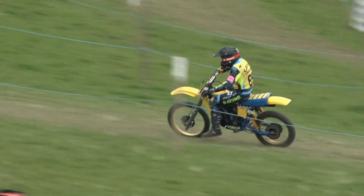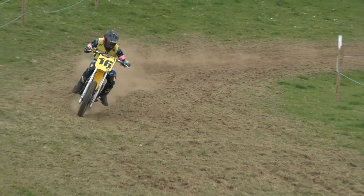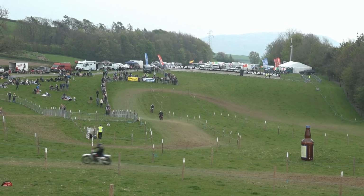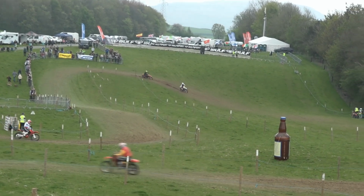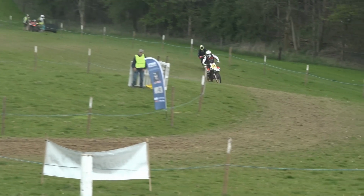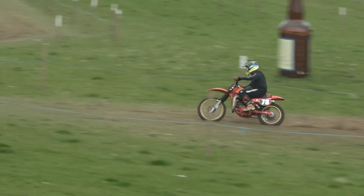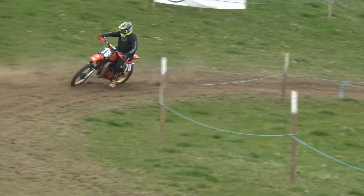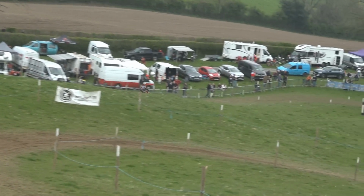In second position is, I think it's still number 26, Scott Walker, who is now second on the 400 Maico. You can just see Scott going through there, and we are looking to the far side of the track, and the boy in the red there, that's number 78. That'll be Paul Martin on the 250 CR Honda, and you may remember that nice Ancillotti that we had a look at in the paddock. Well, that's the owner of that particular machine.